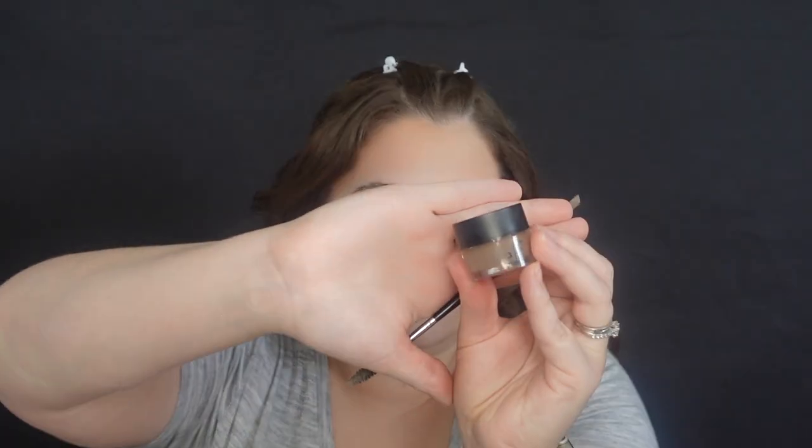And I always liked thick brows. Unless the salon lady messed up my eyebrows, I've always had thick brows. So now what I do, I have this e.l.f. in light brown. Let me show you guys. It looks like this. You can use this as an eyeliner as well as an eyebrow pomade.